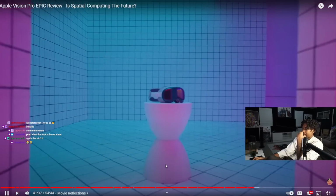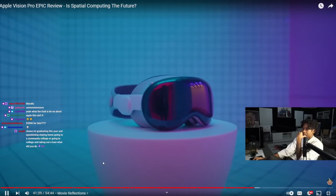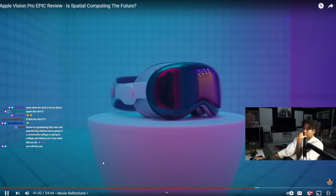Also, one of the things that I noticed over time is movie lens reflections. And what do I mean by that? This happens in other VR headsets, too.